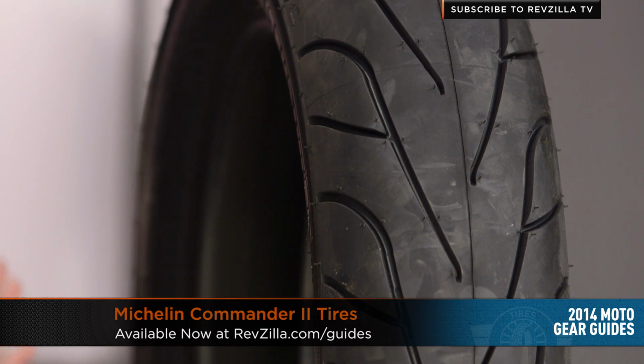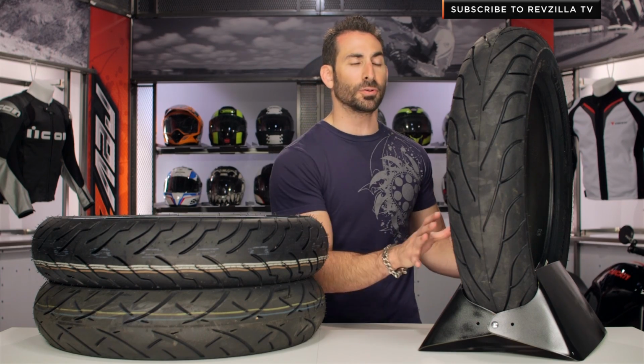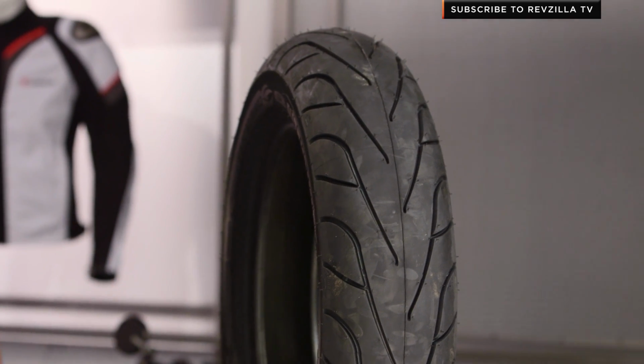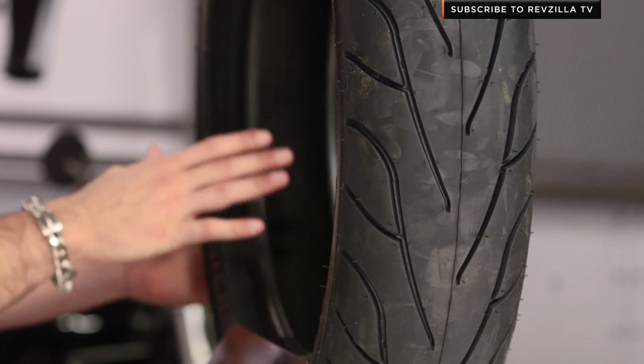Now, when they released this last year, they moved to a new compound on the tire. Better wet grip handling, improved tread pattern, and again, a big step up in that 25,000 mile range. That's 40,000 kilometers. And again, that's going to be on your V-twin side of things and your metric cruiser side of things. Again, this is going to be your staple, and you can't go wrong if you can make that investment.